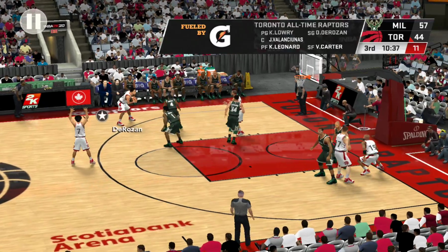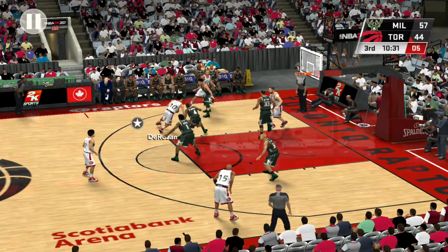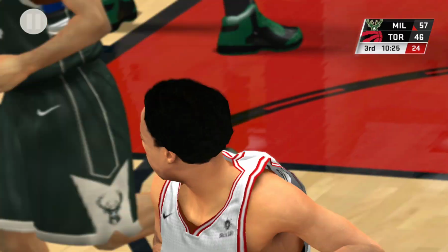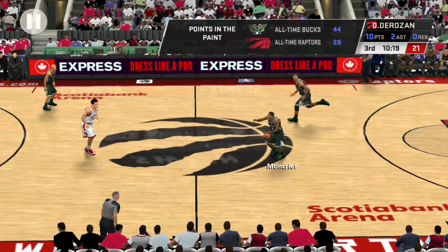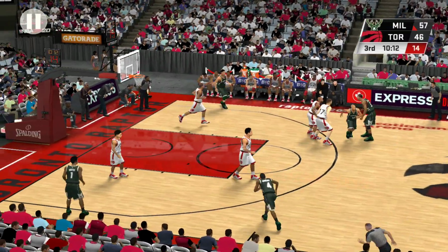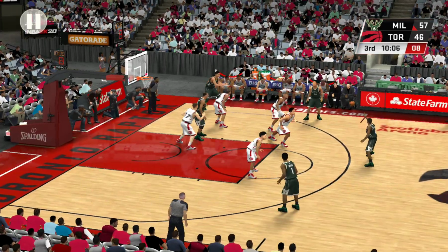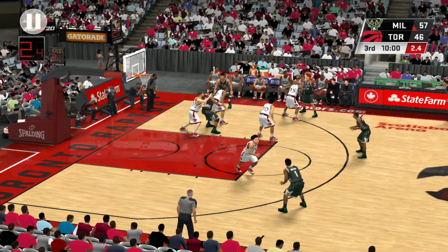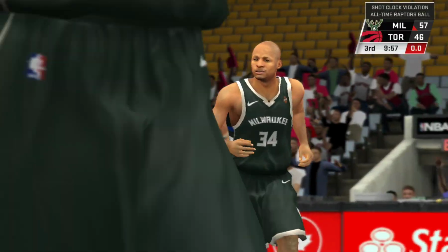Outside Lowry. Back to DeRozan. Good on the 7-footer. 10 points for him. One of the reasons they're behind is because we haven't seen enough of that. He needs to become a bigger part of the offense. Here's Antetokounmpo. Allen outside. Pass to Moncrief. Back to Allen. Fade away. And they force the shot clock violation. Great D.